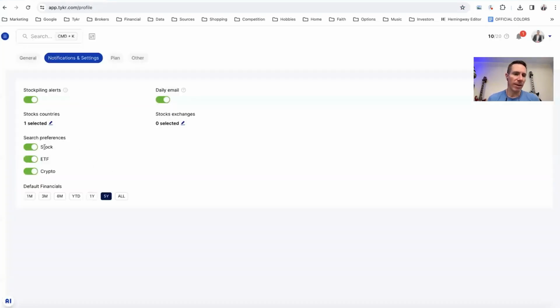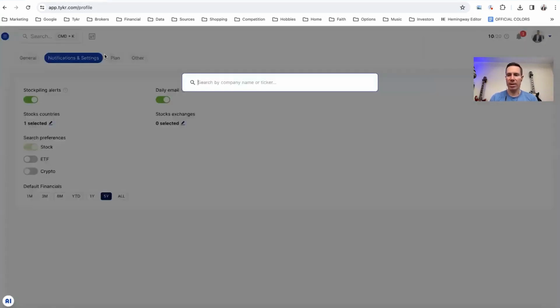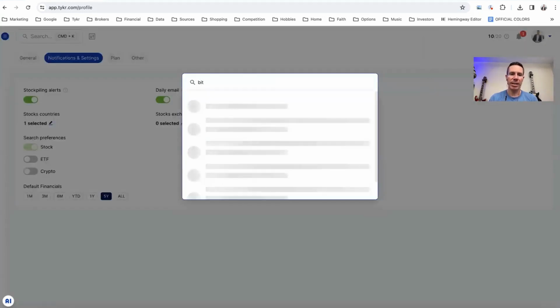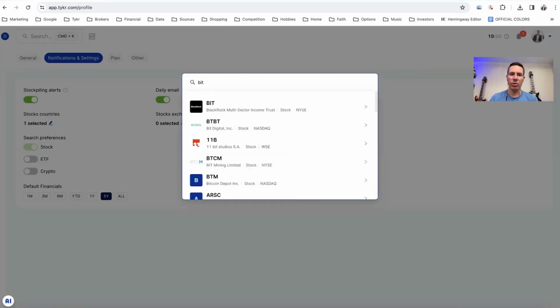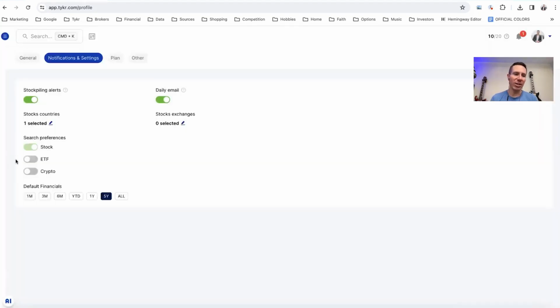Down below, you can see your search preferences. This is really useful. If you want to use a search bar and you don't want to see ETFs or crypto, you can toggle those off. An example would be if I go to the search bar here and try to type in Bitcoin, BIT, it's not going to show. So that way, if you want to filter out what you don't want to see, you can do that right there. I'm going to turn those back on.